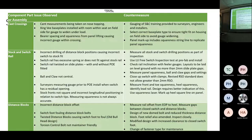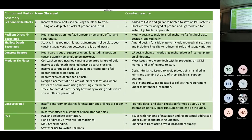It goes onto another page, we won't go onto that as well, but it goes onto another page, shadow deck base plates, concrete bearers. And the one thing that we did use this for was modular tie plates when they were introduced, to try and understand what else do we need to check, what else do we need to inspect and measure. We were finding that coil washers weren't always being installed on the bolts, and that could cause premature failure of the bolt. Incorrect bolt length going in, so they were causing the bearer to crack because they would ground into the concrete and split the concrete.